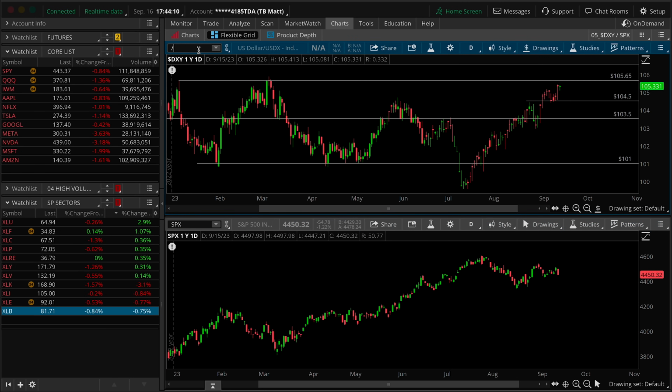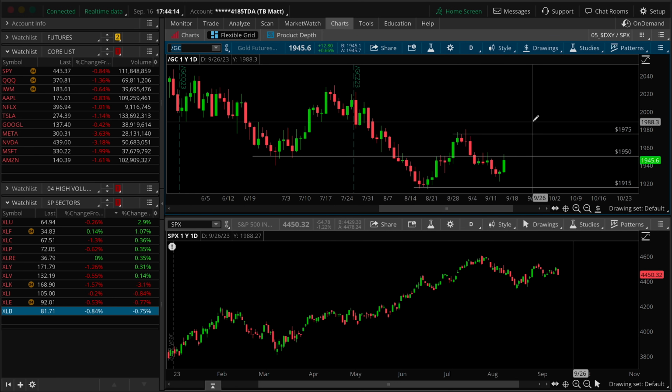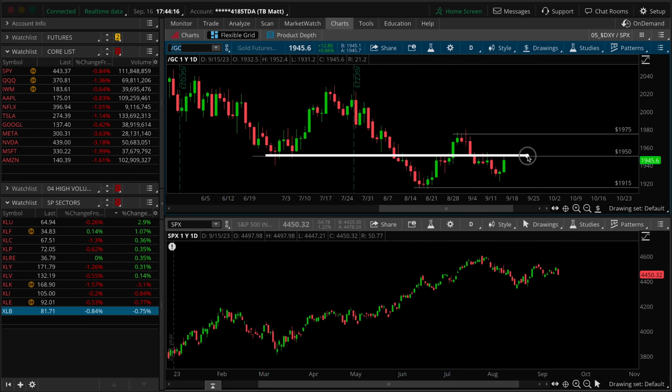What about the gold contract? How does that feel about all of this? If we take a look here, 1950 is in play early on in the week, and it seems as though the relationship's starting to change just a little bit, right? Because you have gold higher and the dollar higher. The only circumstance in which I can see that happening in unison is if people are starting to view gold as a defensive posture against equities over here.